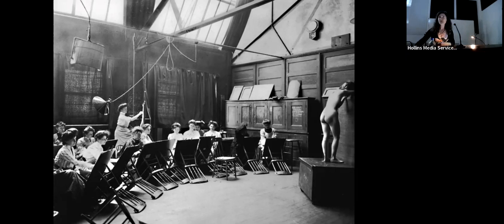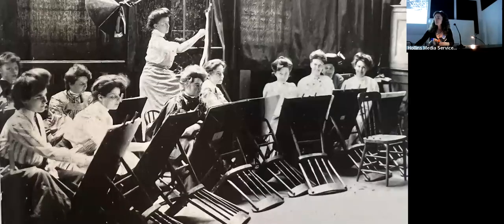I always loved this photograph though, and in particular this women's life drawing class. The life drawing classes are segregated, of course, with men and women, and so there are not, I guess, enough easels for this particular class, and so everyone's using their chairs upside down, which was often typical.